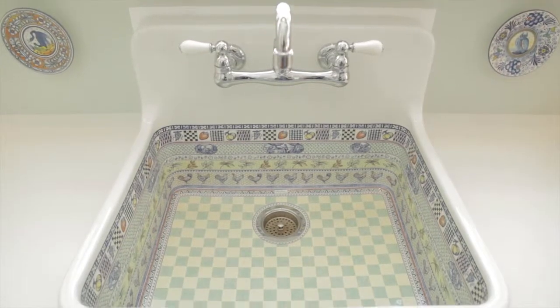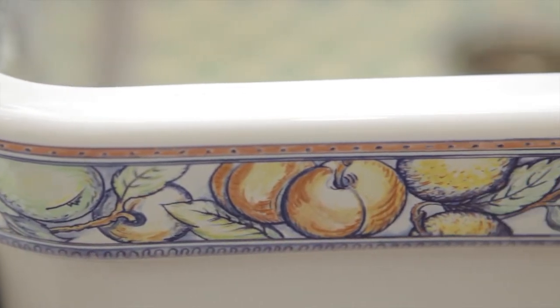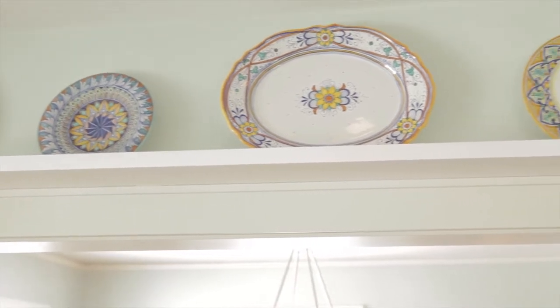And I also had this sink that I had in my former home that I really wanted to have again, and so we had to incorporate that into the project. And then I collect old bowls and painted pottery, and I needed places. I needed shelving, these shelves above the doorway for my collection.